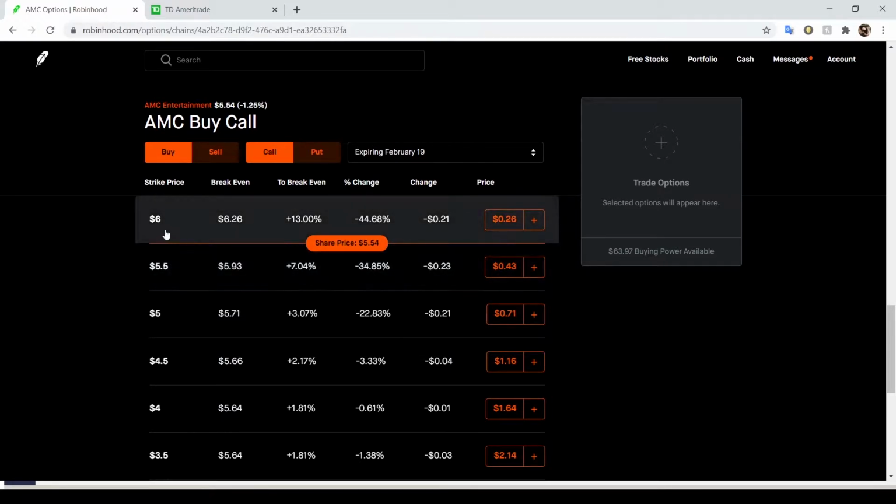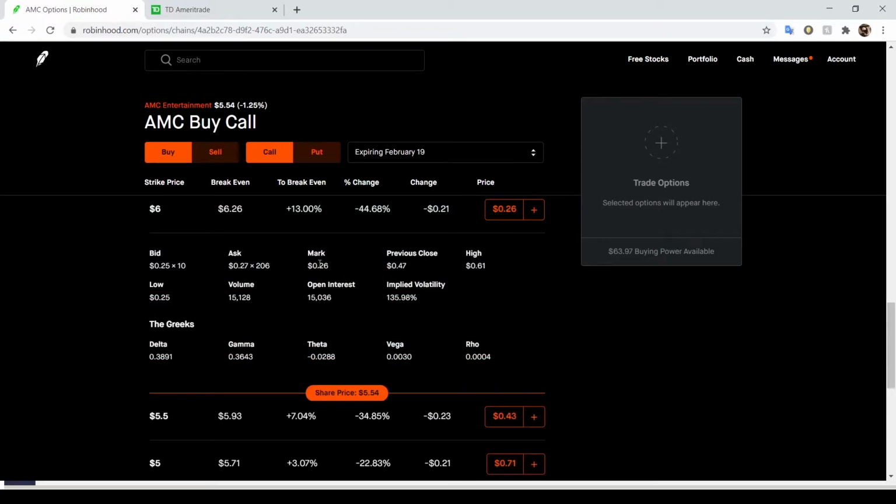I do like the fact that it shows you the strike price and the break even price, the percentage to break even. I do like all of this right here. And when you open it up, it breaks down the rest of the data pretty well, the open interest, volume. All of that stuff makes it quite easy to navigate and know exactly what you're getting into.